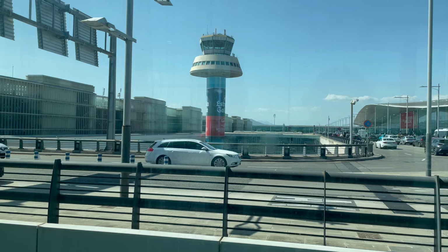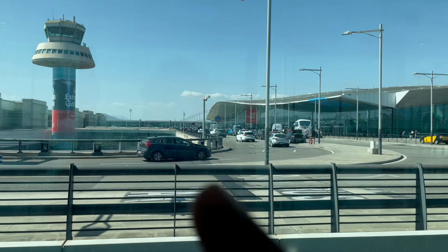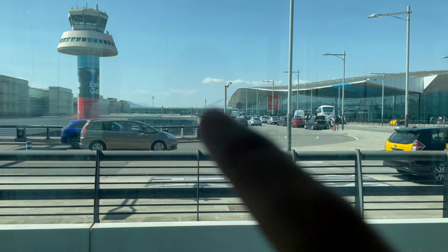Doesn't it kind of look like an alien spaceship? That's what I used to think as a kid. This is a little column, and then the first floor and the second floor. And over there, this is the terminal. Okay, so that was the ocean, and hopefully some planes too. Reminder to future me.